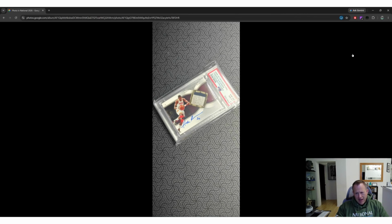It's another pickup from the National, the Exquisite. Again, this card I got for about $800. I picked up a few more for $600 to $700 in this style. And again, this is a $40,000, $50,000, $60,000, $70,000 card if it's a Jordan.